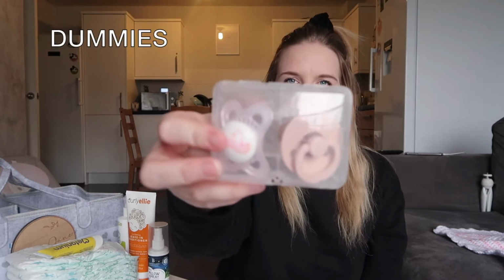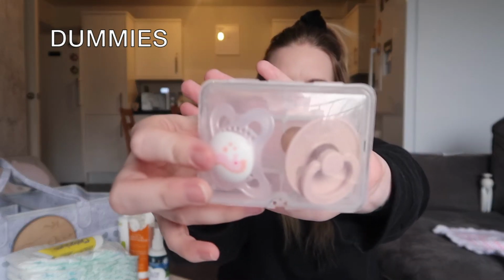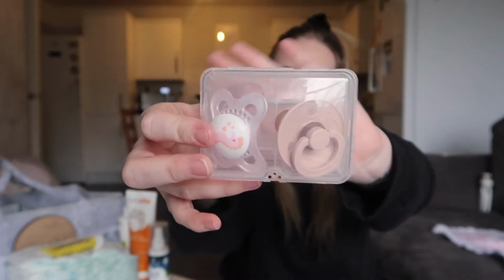I have just a couple of dummies. These are just handy to have because in the night especially, I can't find Lilah's dummy when she's crying. She's the only one that has dummies, Lilah, but yeah, it's easy just to have a couple of extras in there because I normally cannot find it, or I'm in a sleepy haze trying to find it, and then it's just easier to pop one in there because there's some in there.